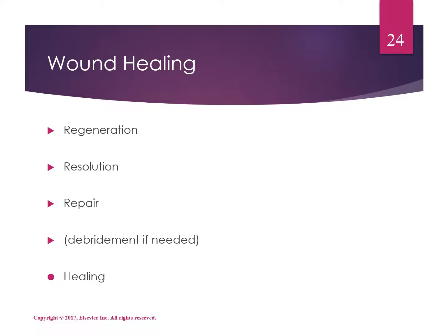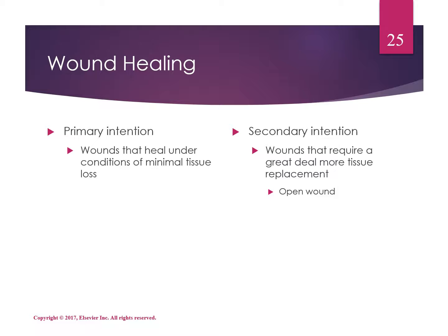So healing is composed of filling of the wound, sealing of the wound, and shrinking of the wound. Wound healing can happen a couple of different ways. We have primary intention, which is minimal tissue loss and close approximation of the wound edges. Very little sealing or shrinkage is required.